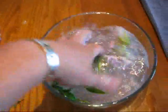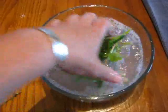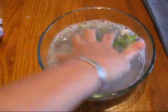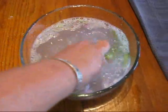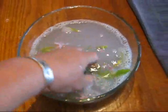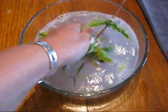But you can kind of see how it's starting to suds up. And then you take the plant material and everything, and just wash your hands with it like you're scrubbing with a bar of soap, except you're scrubbing with the plant material. If you're washing clothes, you just scrub the plant material up and down the clothes and use the water as well. But you can see here, the more and more of this you use, the water will get a slight green color to it.